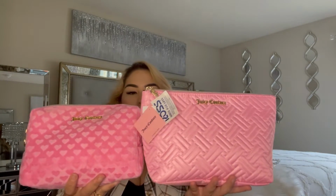So I got this one as well because this one does seem bigger than this one. Yeah, it is. Look at the difference. It is definitely bigger. So in this one I keep my makeup, but this one I might put traveling palettes, the ones that are not that big. My eyeshadow palettes would be good for here.